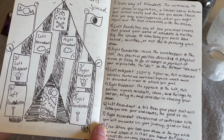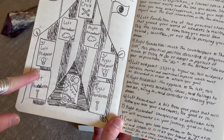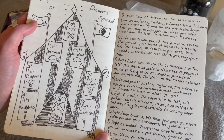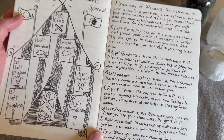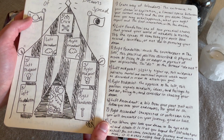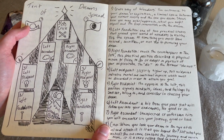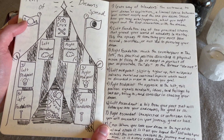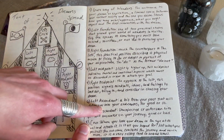So I constructed it more so in the shape of a circus tent. I thought it would be fun to give it a theme, as I usually do with these spreads. And as always, I hope that this can be useful or fun for somebody out there. If you want to add this to your repertoire of spreads or follow along and try it out, I'm going to be walking through how it operates and speaking to each of the positions.